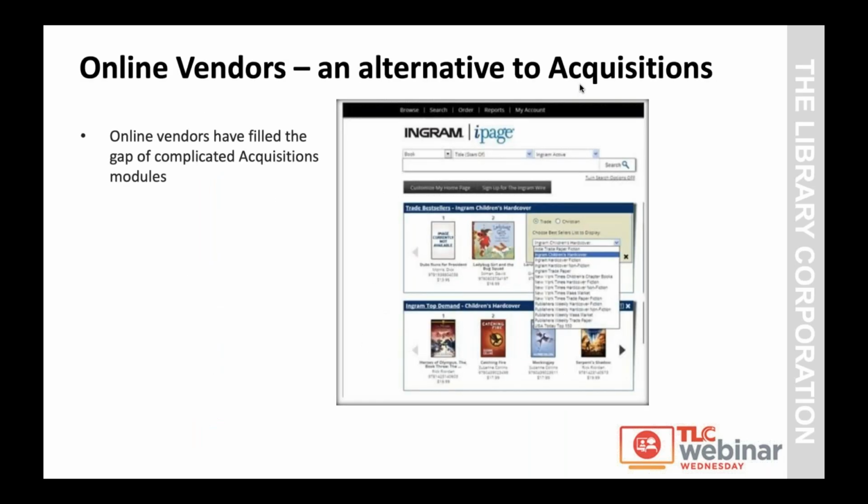So what I have alluded to on this is that many of the online vendors, seeing the library system vendors stumble with acquisitions, have rushed in to fill the gap by creating a sort of OSA acquisitions module, acquisitions light. And they've done that within the actual online ordering interface for their systems.